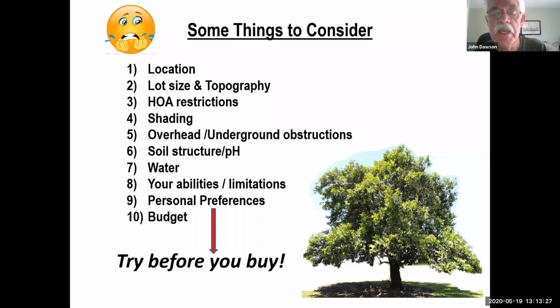Do you know what your pH is of the soil? Is it alkaline? Is it acidic? We can do these tests at any of the extension office for you. You need to know this information before you start doing your planning for what plant to buy.